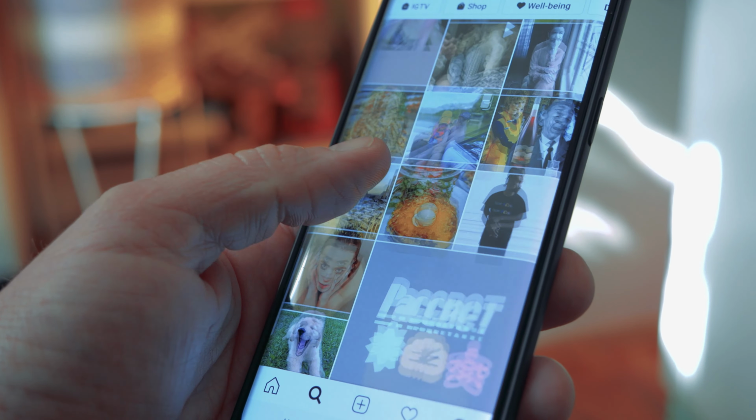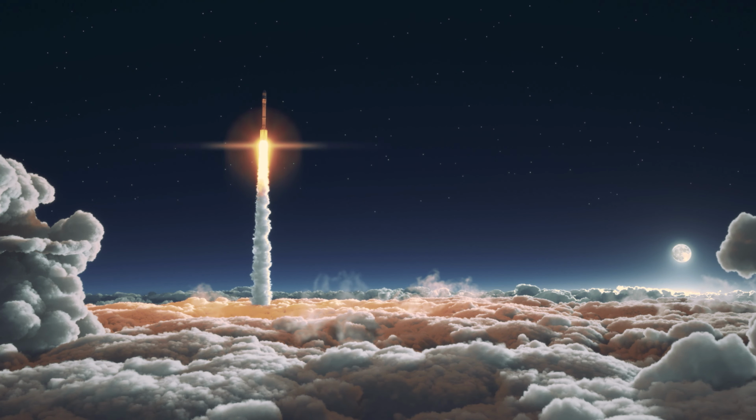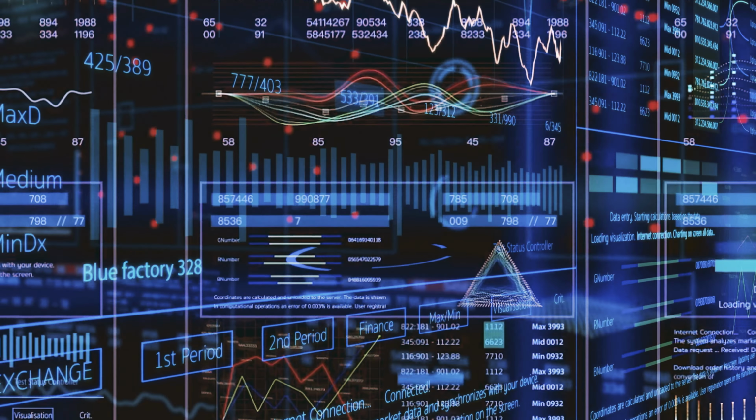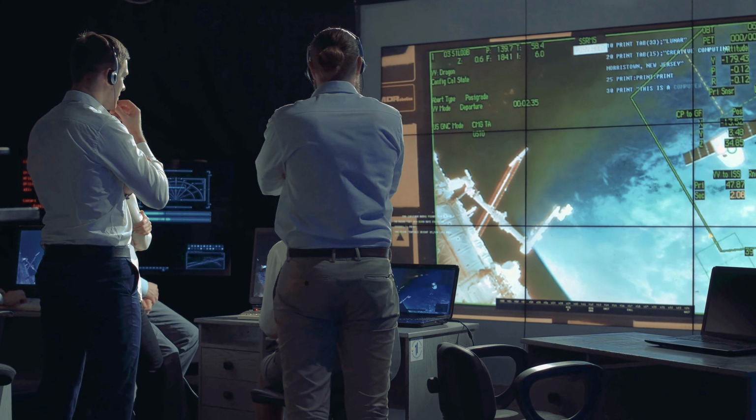Every day we spend more time on our devices. If you pick up your phone right now, you're getting multiple different pieces of data from space. As we move forward as a technologically advanced society that is still advancing, more and more of those needs will be based on space infrastructure.